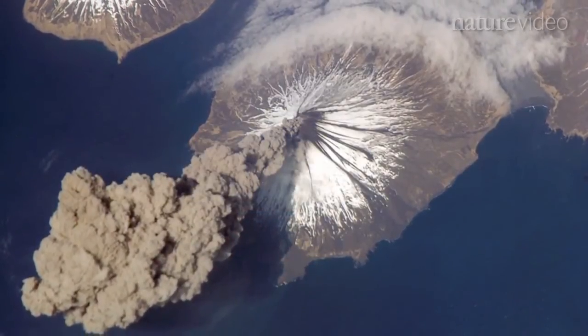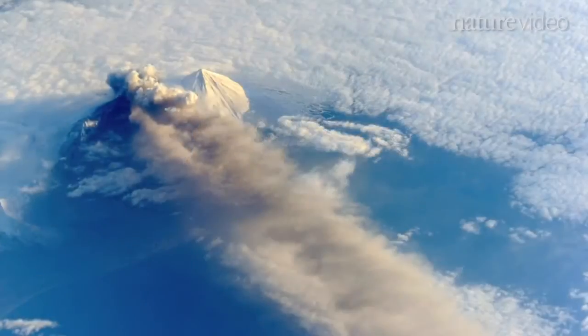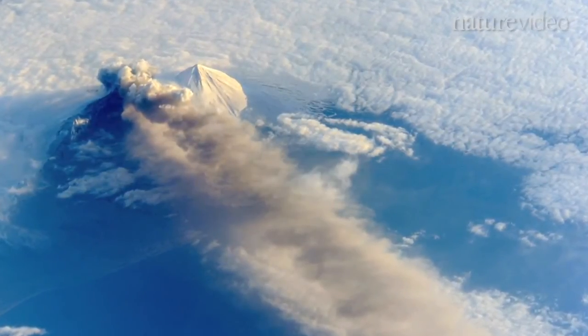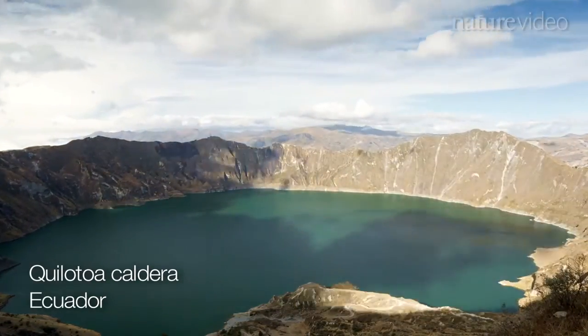When you think of a volcano, you probably imagine a cone-shaped mountain spewing out lava and ash. But if enough material is ejected, the volcano can collapse in on itself, forming a caldera, like this one. The scientists think they're looking at something similar on Mars.